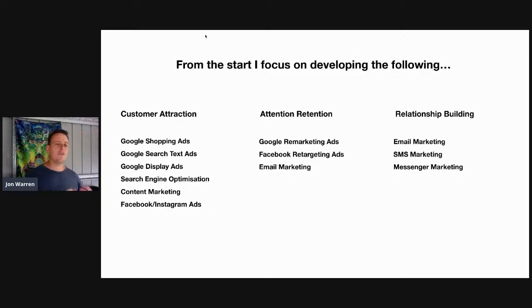So once I've used those traffic sources for customer attraction, I want to hold people's attention until they're ready to buy. And so for that, I'm going to use Google remarketing ads on the display network primarily, but potentially YouTube and a couple of other options. I'm going to use Facebook retargeting ads, Facebook/Instagram, that should be. And I'm going to use email marketing.